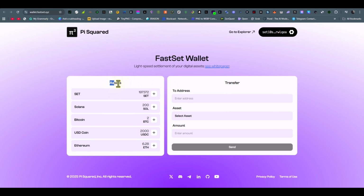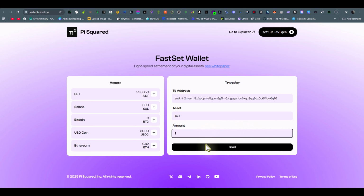Now you need testnet tokens. In the assets section, tap the plus icon. Here you'll get tokens like Solana, Bitcoin, USDT, Ethereum, all test tokens for practice, not real value. Add them to your wallet and now you have to do transactions. Here you need to paste another address to send testnet tokens. So paste any other address, then here enter your amount. For example, I'll put 1 and then click on send and it's done.